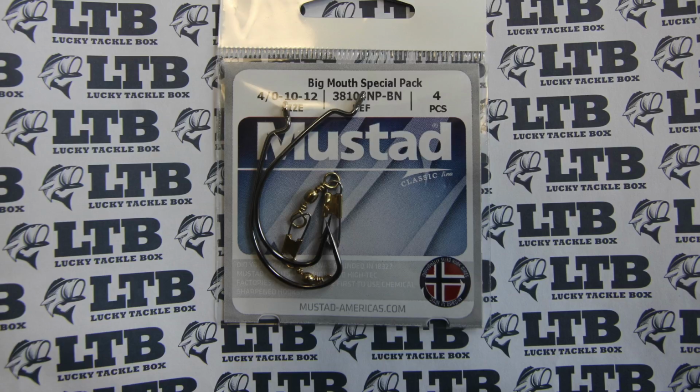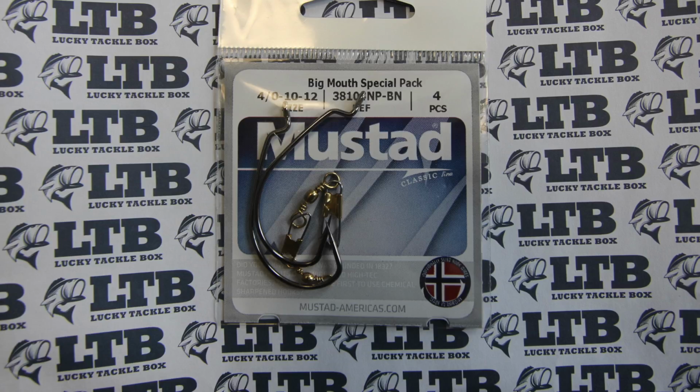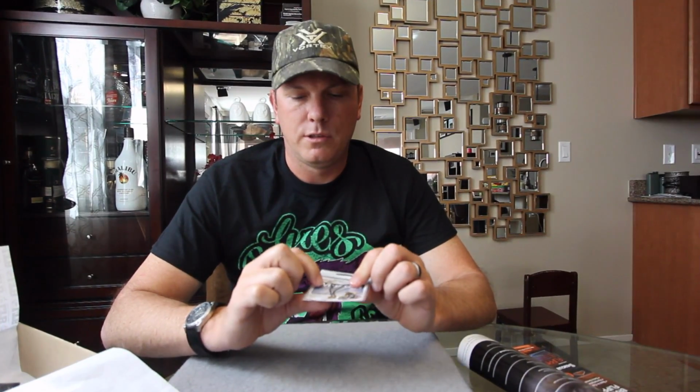All right, next up, we've got Mustad Big Mouth hooks. This is a 2-pack of hooks and 2 snap swivels. The snap swivels are different sizes. This looks basically like a tube hook, so kind of a soft bend in the offset, extra wide gap.